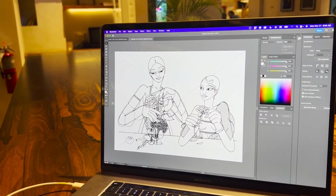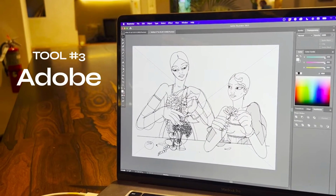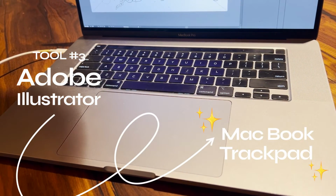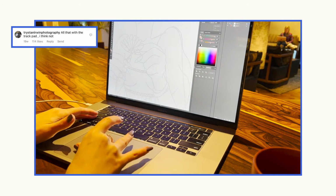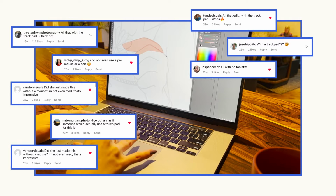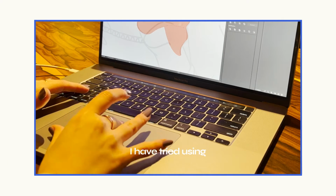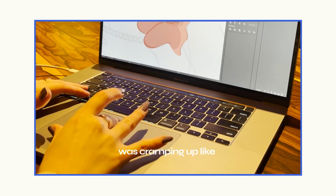Okay, so my next favorite tool is another double whammy. This time, it's the combination of Adobe Illustrator in conjunction with this beautiful piece of machinery, the MacBook trackpad. Now, this may ruffle some feathers. Every time that I post about this on Instagram or TikTok, people either don't believe me, they say I'm lying, or they tell me I shouldn't do this because it's not healthy for my hands. And look, maybe they're right, but I have tried using an ergonomic mouse, and honestly, my hand was cramping up like crazy.